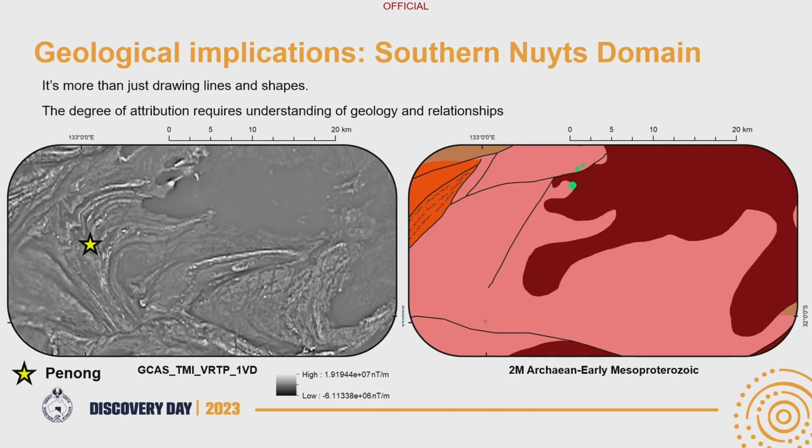Now, just to give you a bit of an idea, we're not just drawing lines and creating polygons. The actual process of attribution is giving us a lot more understanding of the area than we probably previously had. On the right here is the current Archean to early Mesoproterozoic time slice that we released. This is 2 million scale. If you look across to the left, it's the 1VD for the same area. Again, you'll see and think, wow, you could do so much better if you looked at it, and even just drawing lines on the screen, you'd do something very different. So we have the opportunity, while we're doing this, to actually pull it apart.